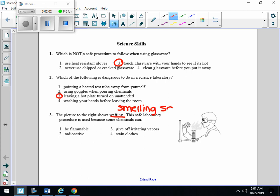Safe smell. If you got this wrong, you need to know what you picked. Flammable. If you got this wrong, or even if you got it right and you guessed, please annotate. That means I want you to write what flammable means. That means it could go easily on fire. If something's flammable, it could go on fire. So you want to wear clothes to bed that are not flammable. So they're flame retardant, they're called. So they slow down. Radioactive. When something's radioactive, it gives off gamma radiation. It gives off waves of energy that are dangerous. Dangerous waves of energy.